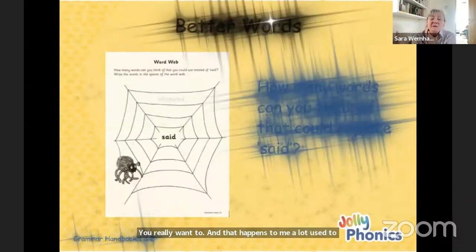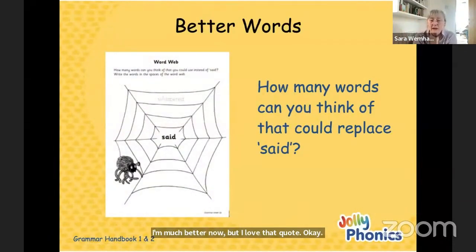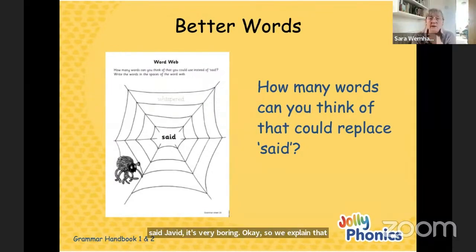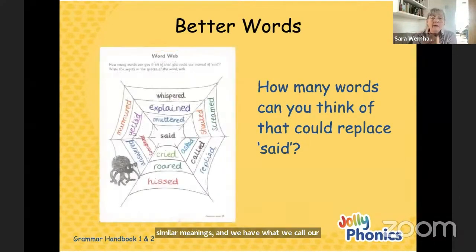Okay. So we talk about better words. We talk about words you can use instead of other words, because again, it makes language more interesting and it develops vocabulary. And if as a teacher you've got a story and it's da da da said Jane, da da da said Samita, da da da said Javed, da da da said Jill, it's very boring. So we explain that sometimes it's better to use other words, and words have similar, not necessarily always the same, but similar meanings. And we have what we call our word webs, and they fill in or think about or learn as many words as they can think of that means something similar or could be used instead of that particular word.